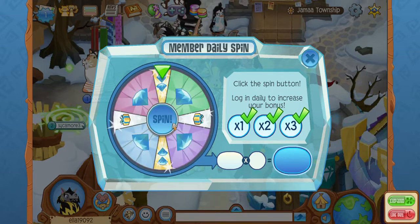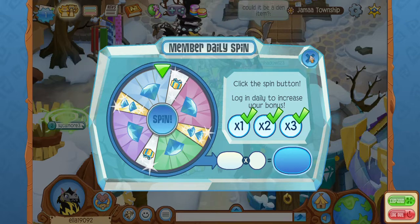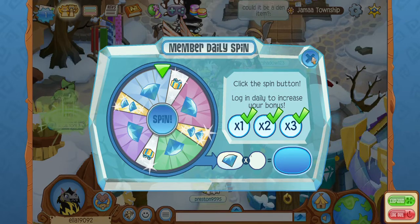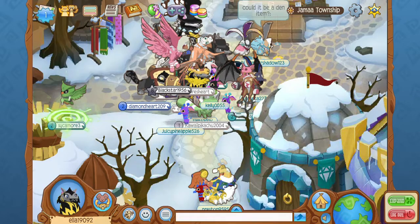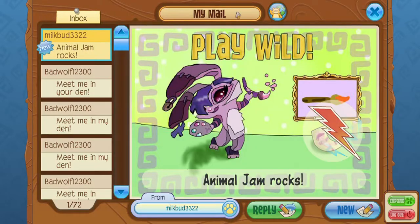And today is Rare Monday, which means that today we will be looking at rare new items, and we will see what the new rare item is.